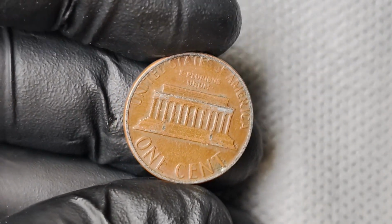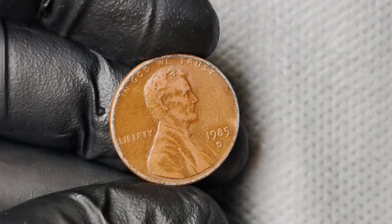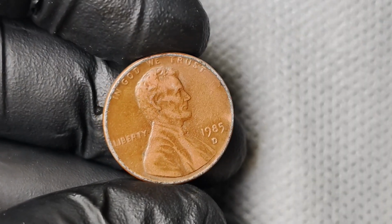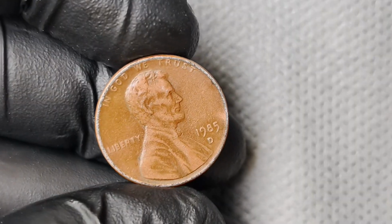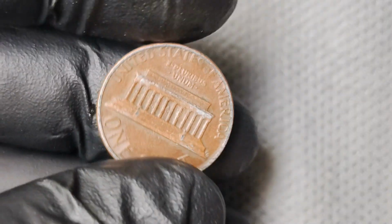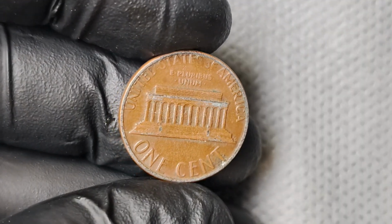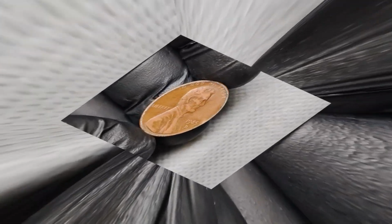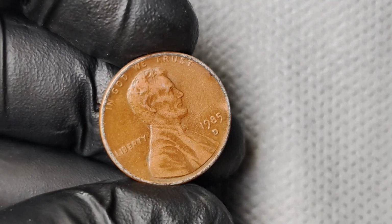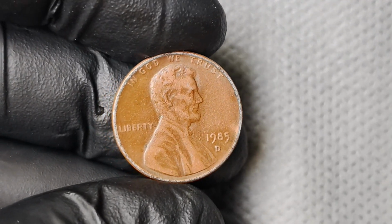But the most mysterious part of this story lies in how these coins escaped the mint in the first place. Experts believe a few leftover bronze blanks from 1982, when the U.S. switched from copper to zinc, were accidentally fed into the presses in Denver during 1985. They were struck, packaged, and released into circulation with no one realizing what had just happened. Think about that for a second. A simple oversight, a tiny mix-up on the production line, and suddenly, a few ordinary pennies become priceless relics of American minting history.